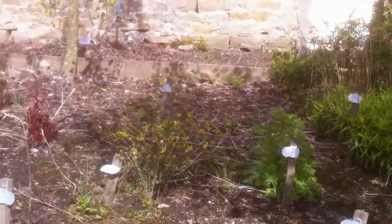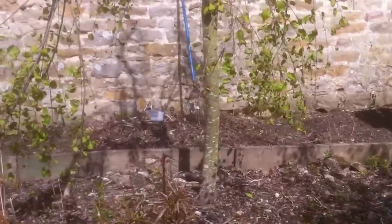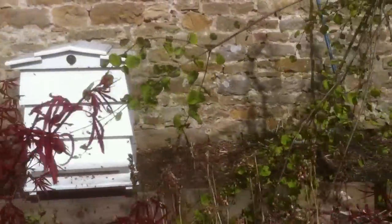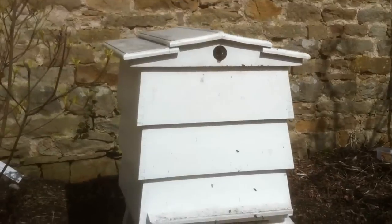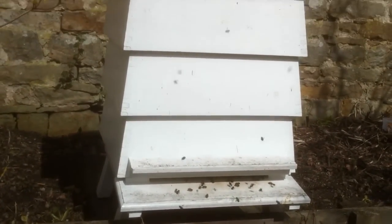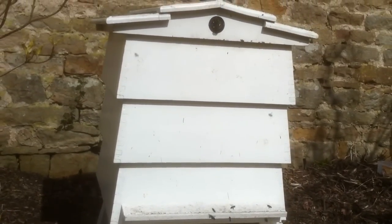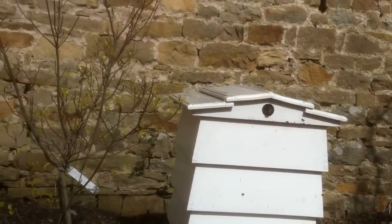I have beehives. Now, I've always liked bees because it's a nice sunny day. They're just starting to become active. I'll get as near as I can to them. I don't actually like honey. I just don't like it. But I like bees. And they're so evocative of an English country garden and of gardening in general.